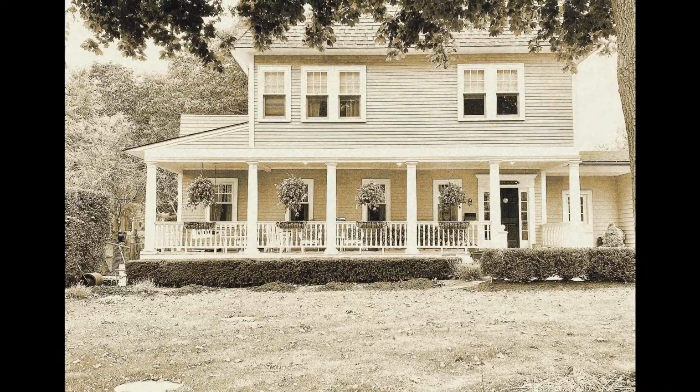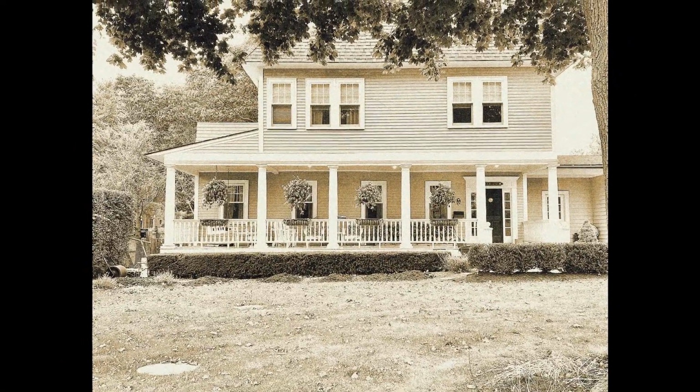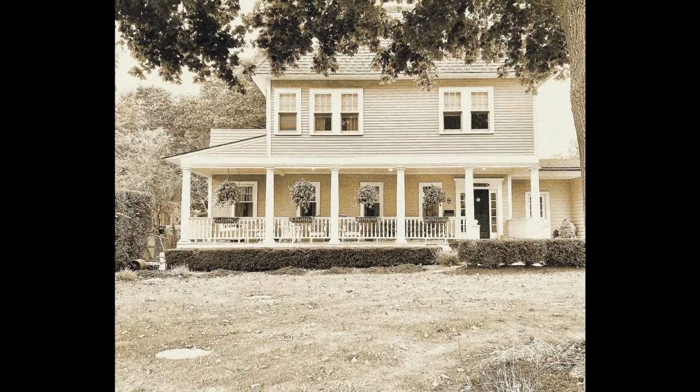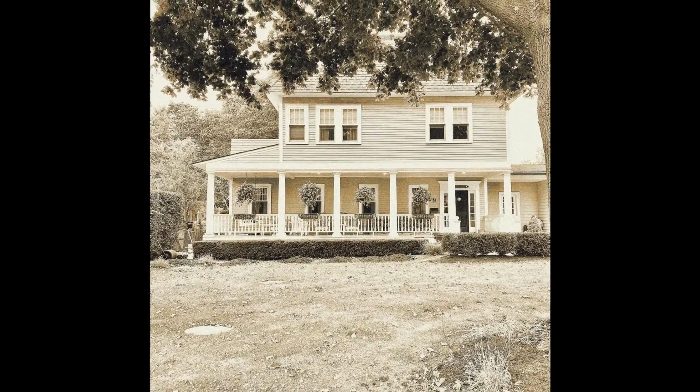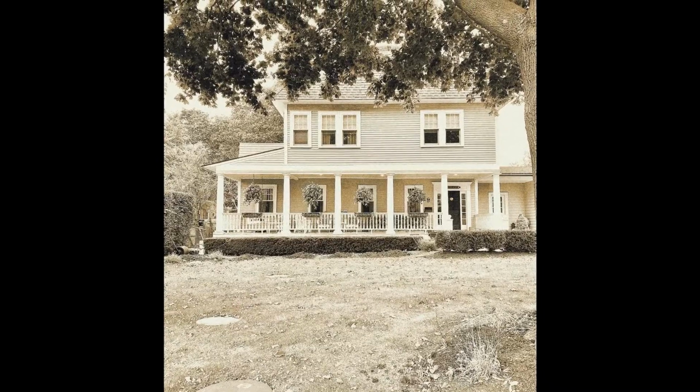Back to Frank Rehn Sr., the painter. He died, his obituaries say, of a heart attack on the front lawn of his Magnolia home in 1914 at the age of 66.